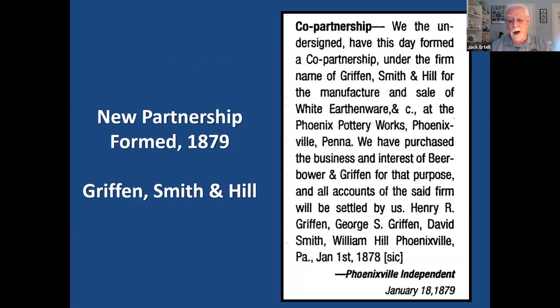In 1879, the pottery company that existed gets reorganized. There were several of these companies over the years. They were all partnerships. So people would come and go, others would invest in it, but they're not corporations that sold stock. And in 1879, a new partnership was formed called Griffen, Smith, and Hill, initially to manufacture white earthenware, but then they branch out and begin to manufacture Majolica.